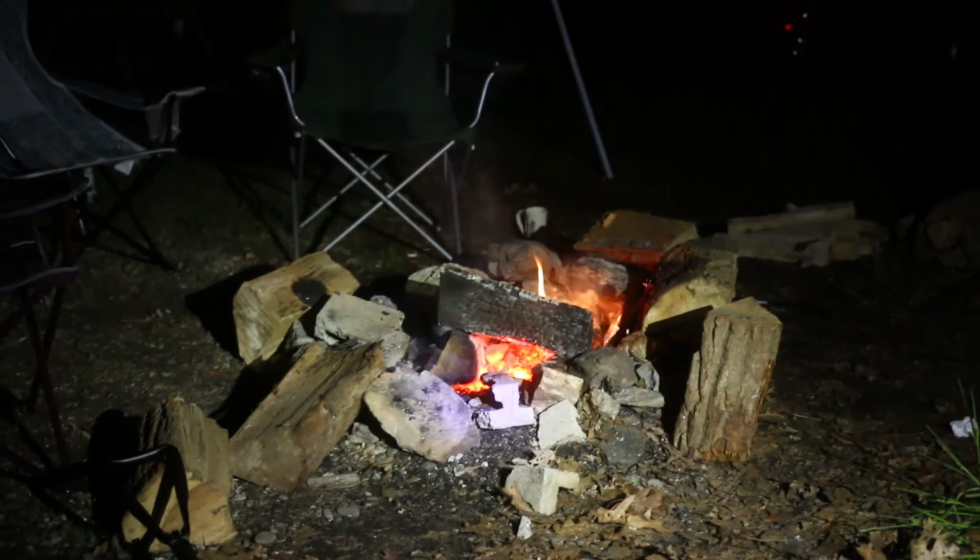So we're going to set this log up out here. Trail cam's right there on the tree. There's the log. Here's the cabin. And then there's the campfire. And here is the secret formula.